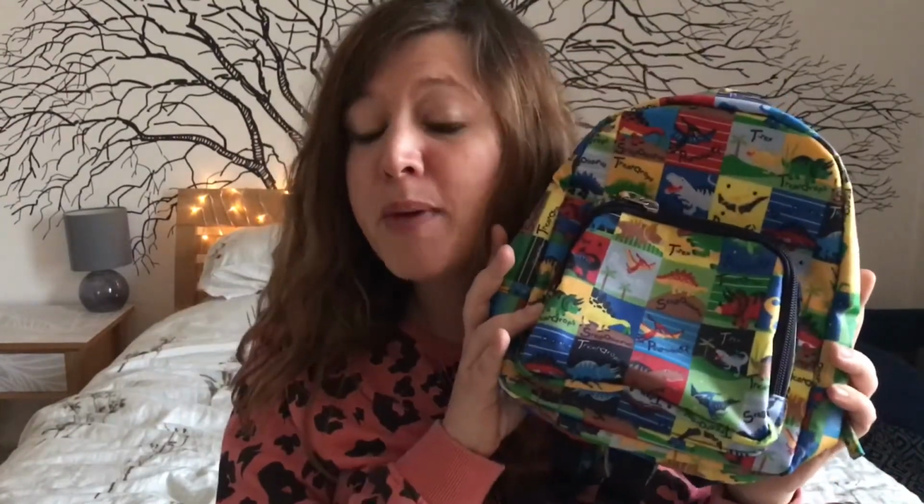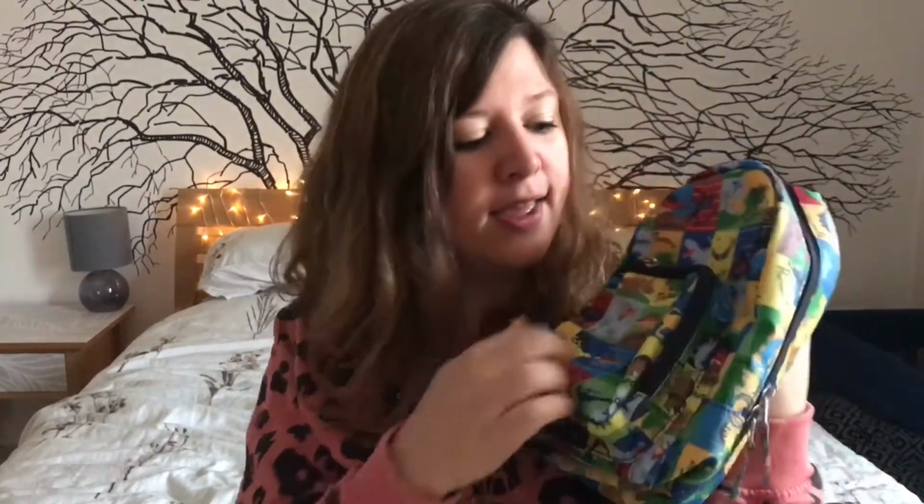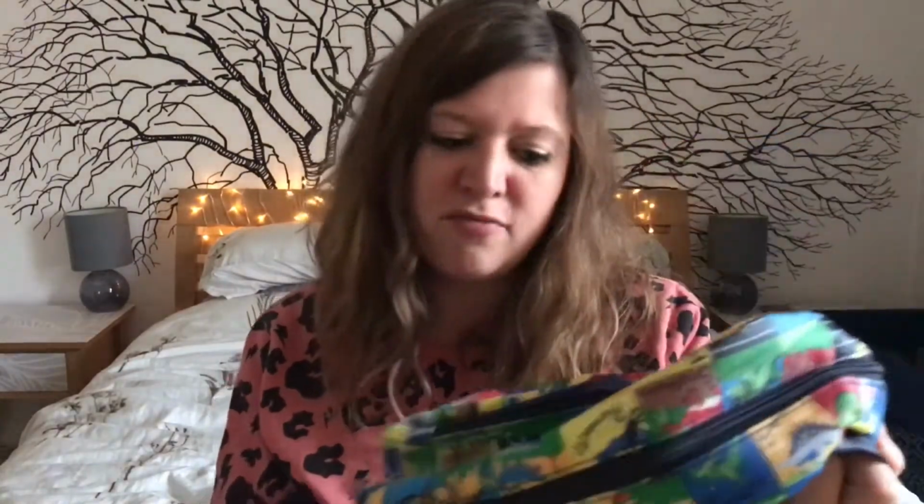Finally, from Jojo Maman Bébé for Jonah, we've got this, perfect for packing all his toys, probably his dinosaurs for our holiday. It's a dinosaur backpack. It's sort of like a waxy feel, so it's waterproof, or it feels waterproof. And yeah, great size for traveling, not too big, really just for him to keep his little essentials like his drink and his snacks in. Really like that. It is also available in a nautical theme as well. That's the Jojo Maman Bébé haul there.